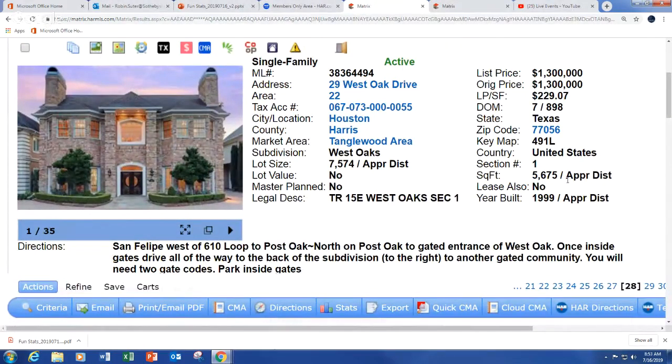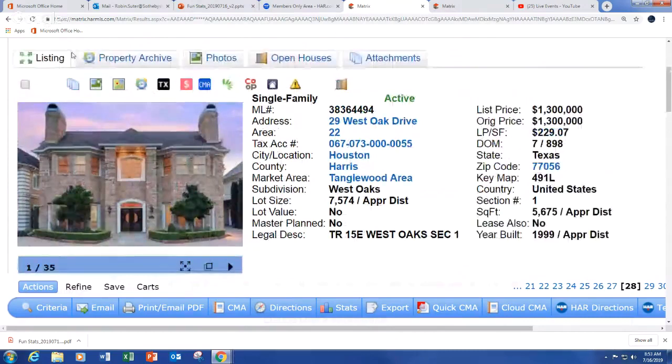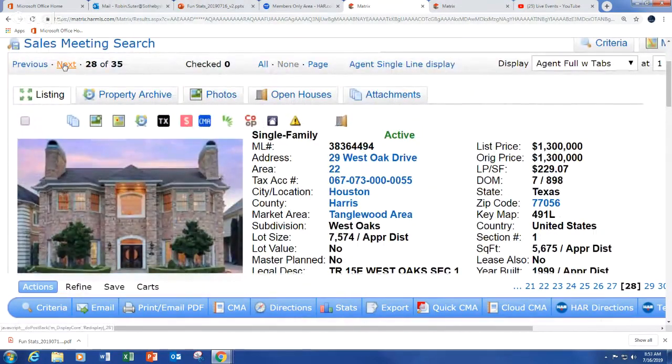$5,675. $5,600, yeah, it's big. And the lot's $7,500, and the lot's bigger than most West University lots. It's huge. Yeah. And it's a gated area within a gate. It's a very, very good value.